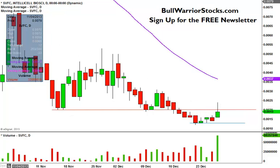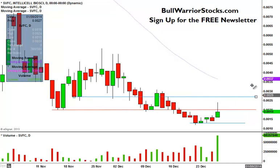The next level of resistance after that is going to be right up here at approximately the 0027 mark. So that'll be another area of resistance. And then after that, really nothing until the big bad purple line up here, which is the 50-day simple moving average. So one step at a time. I obviously don't want to get too far ahead of myself. If the price gets up here and starts closing above the 50-day simple moving average, I'm sure I'll be back to update the chart at that point in time.